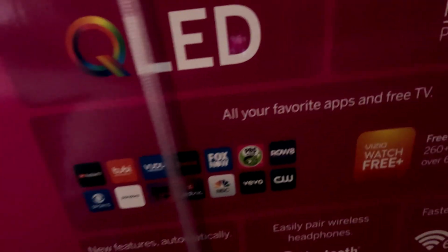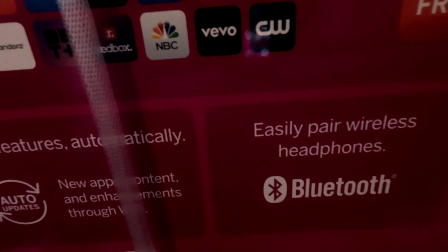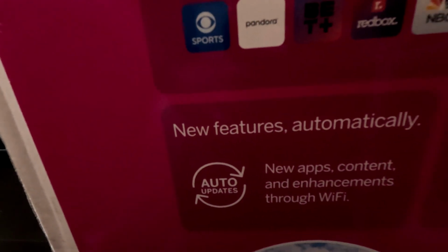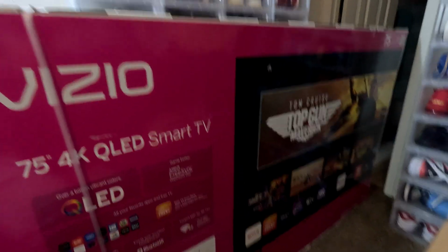Got a bunch of apps and stuff on here. Fastest Wi-Fi for 4K TVs. Wi-Fi 6E, okay, up to 30% faster than standard Wi-Fi. You can pair some headphones to this TV with Bluetooth, and then you can auto update. All right, new apps, content, and enhancements through Wi-Fi. New features automatically. All right, so we're gonna go ahead and get to unboxing this one.